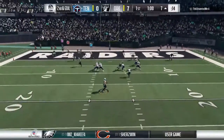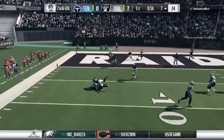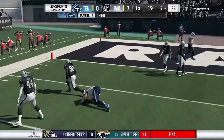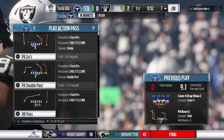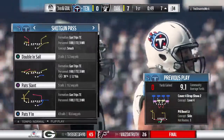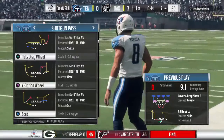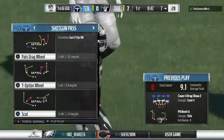Fake to Henry. Now Mariota. Forced out to his left. All in all, no gain on the play, and it'll bring up 3rd. Well, the defensive guys won't be real happy because there won't be a sack on this play because he did get back to the line of scrimmage. But what a job they did overall. Hemmed him in and gave him nowhere to go with the football.